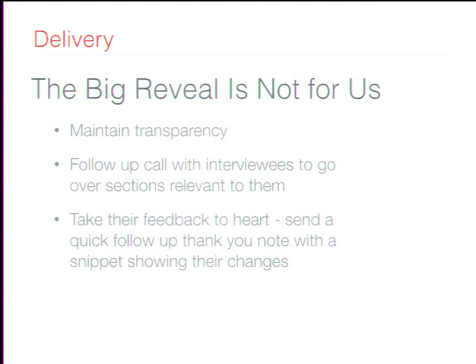So yes, the big reveal is not for us. We don't want to walk by and say, here's our master plan. The last thing we want to have happen is them saying, that's totally off the mark.